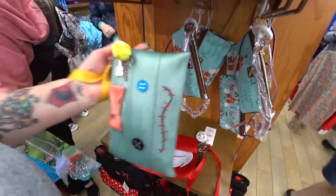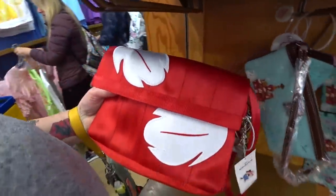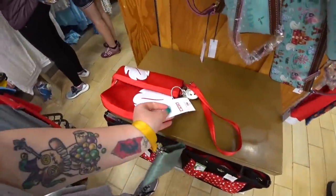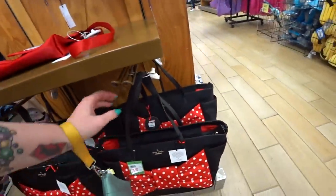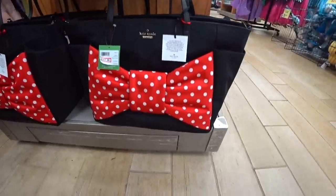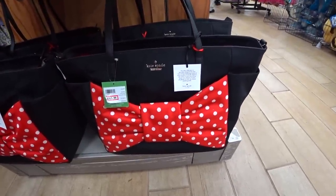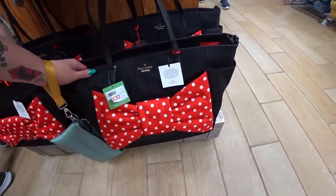Oh my gosh, it's a Lilo Harvey bag. See, I have my Harvey Stitch bag, but there's a Lilo one. I saw this at the store when I actually bought mine. This one's $68.99. It is made out of seat belts. It's really cool. And a big Minnie Mouse Kate Spade bag for $163.99. It was $328. Okay, so that is an amazing deal.